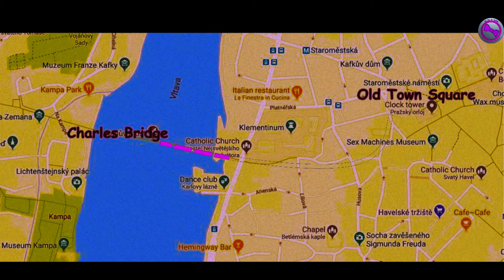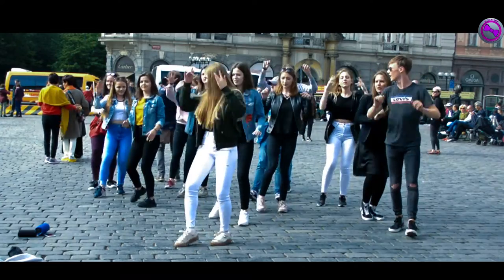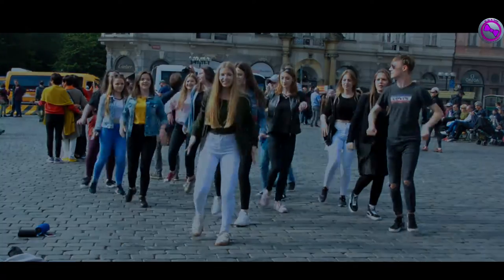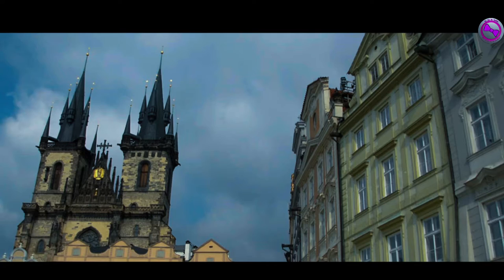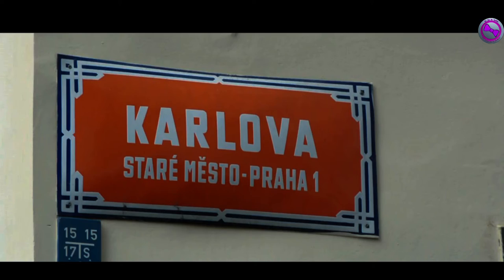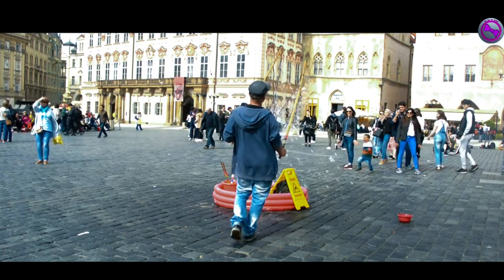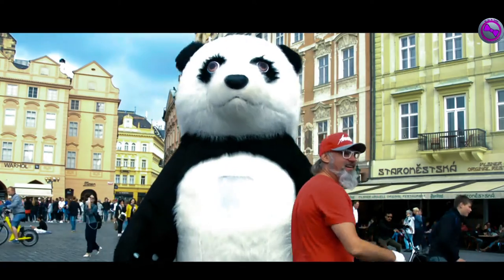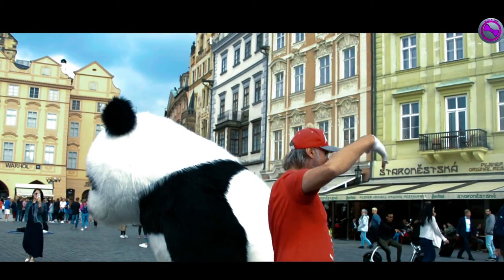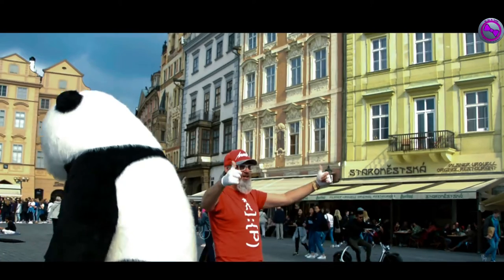From Charles Bridge, there is an 11-minute walk to the Old Town Square. Where does the true heart of Prague beat? On the Old Town Square, of course. Welcome! It is precisely here that winding lanes of the Old Town run in order to spill out onto the most beautiful square in Prague.